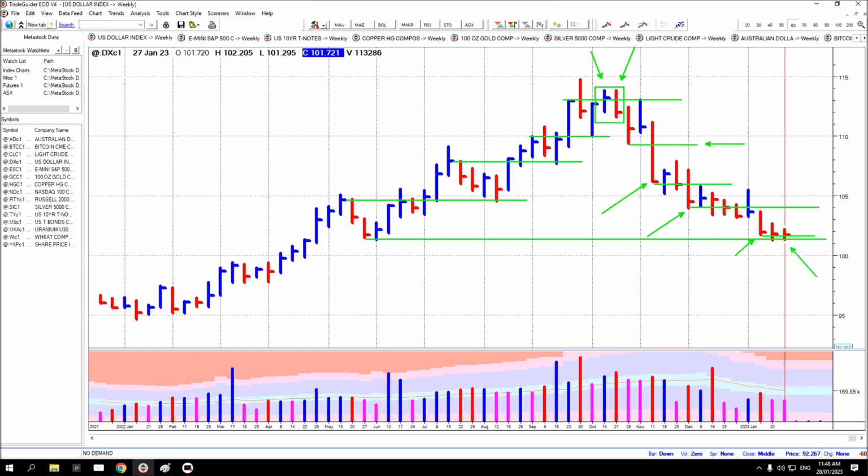Now you can see spreads narrowed considerably recently, and often when spreads contract like this, you'll find spreads will expand in response, generally within one or two bars, and it's sort of like an equal and opposite reaction.